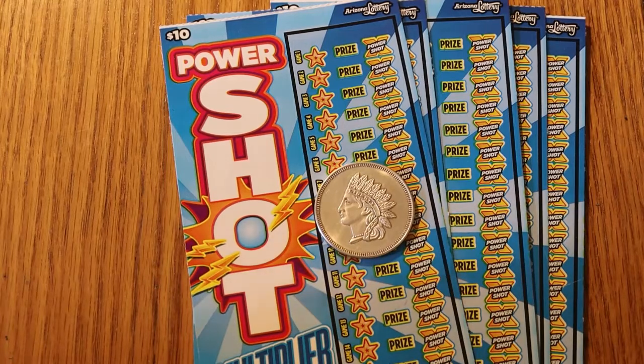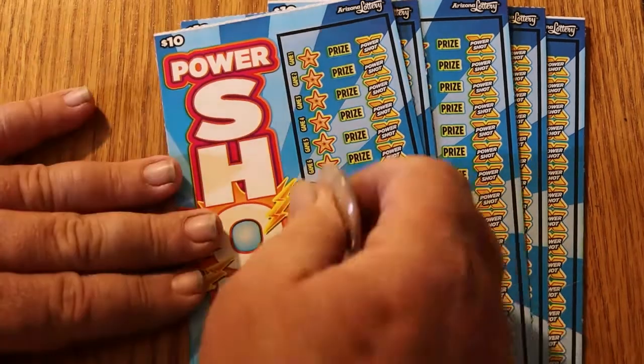So it's a simple game. We're looking for a lightning bolt. All the other symbols are meaningless. Find a lightning bolt, you get the prize. You get the prize, you have a power shot multiplier that can be anywhere from 1, which is essentially the prize, to 20. So without further ado, let's get started with ticket 052.